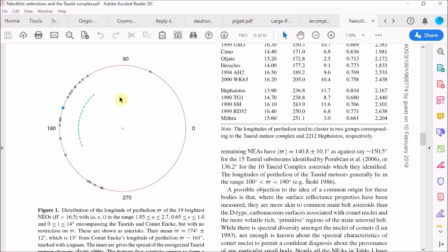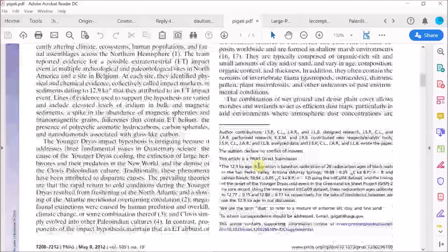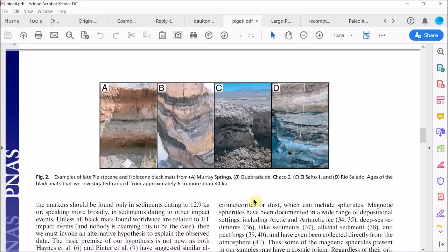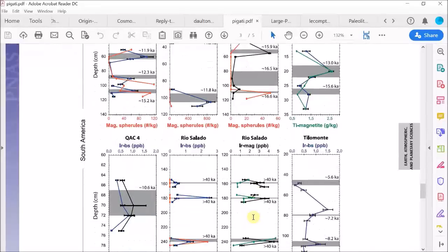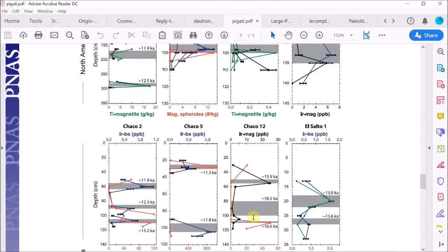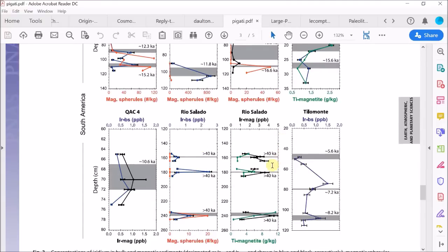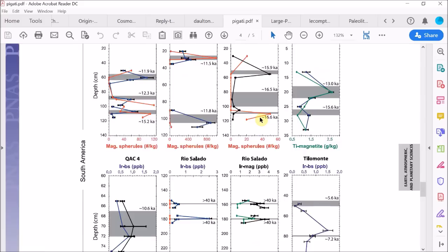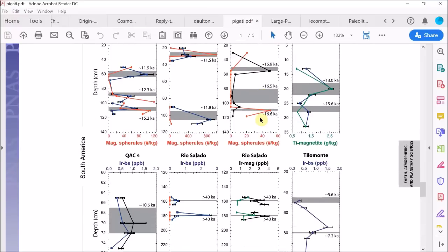So with this in mind, we can actually now go back to the work by Pagatti in 2012, if you remember, where they looked at a range of different black matte sites, all on top of each other from North and South America. And remember, they found evidence of spherules, magnetic spherules, and iridium abundances at lots of these black matte sites dated up to 40,000 years or so. So again, this evidence is completely consistent with the possibility of a giant comet fragmenting within the inner solar system that we've been colliding with every few thousand years.